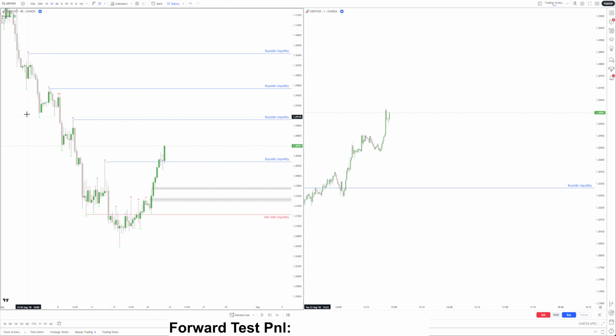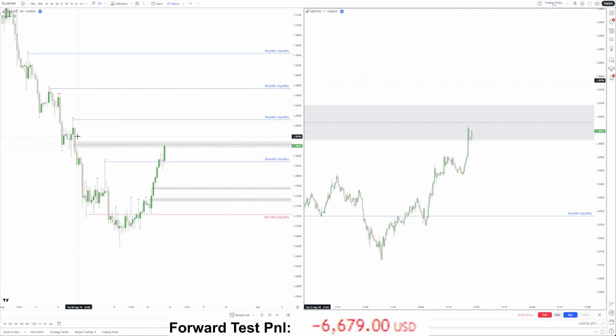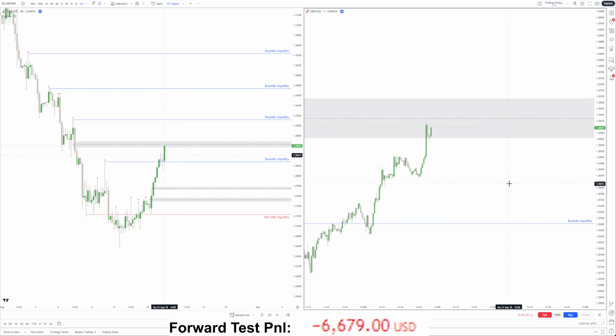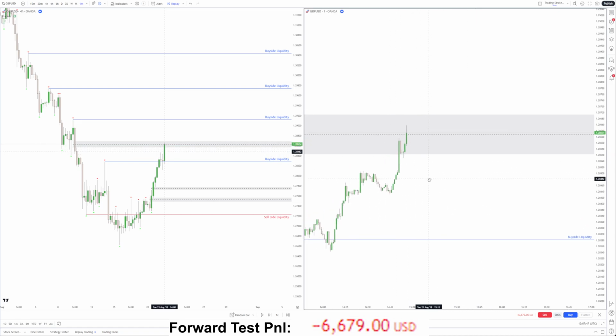So what we also noticed straight away over here, we've got a fair value gap there, and this is on the 4 hour. So what we're going to do is see if price reaches this area, and we're going to look for another short position going down. And because we've taken the liquidity on the buy side and we've got a fair value gap coming up, let's see if we can tap into it. And then we've tapped into it.